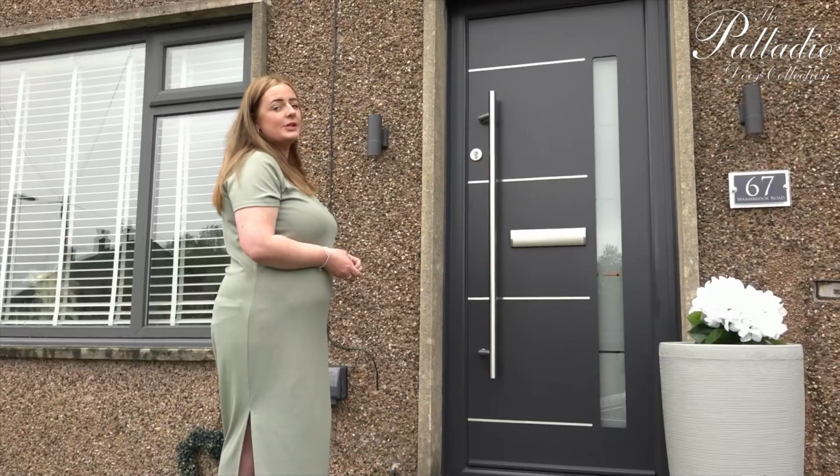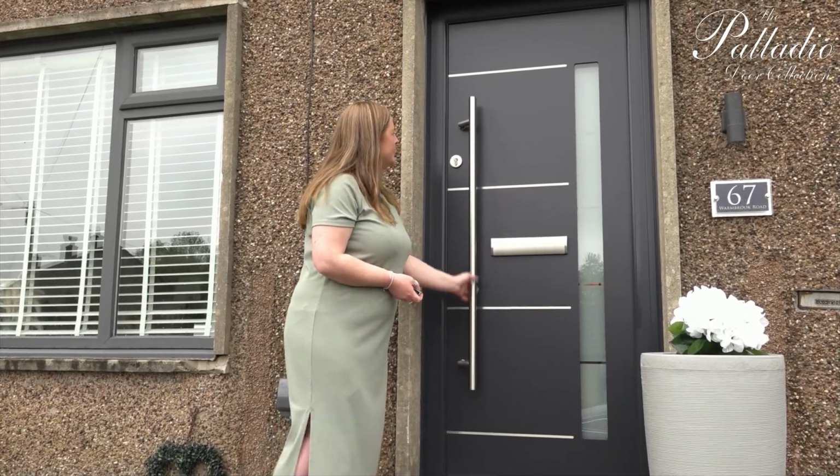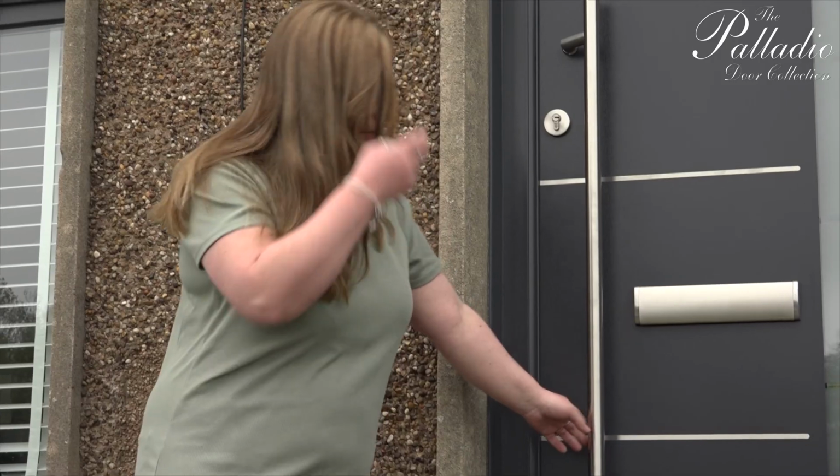Okay, so the fitters have just left. I've got the keys. I'm so happy with the colour of it. It really ties in well with our Grey Corner theme. I absolutely love these silver trims on the door. I love how stylish this glass piece is. It really does finish the door off. The fitters have done such an amazing job fitting the door.